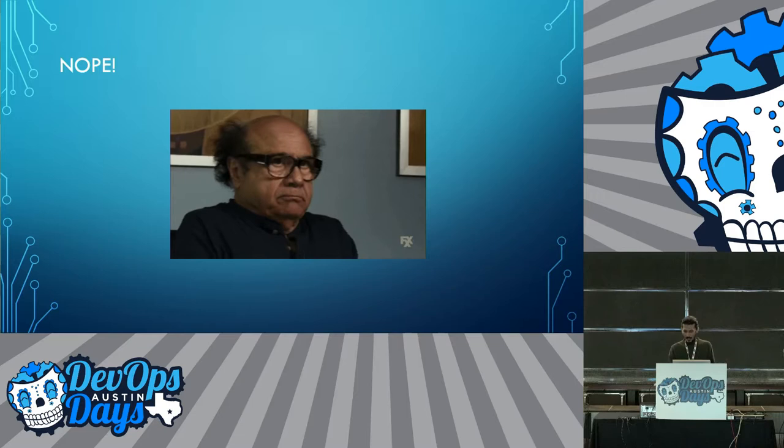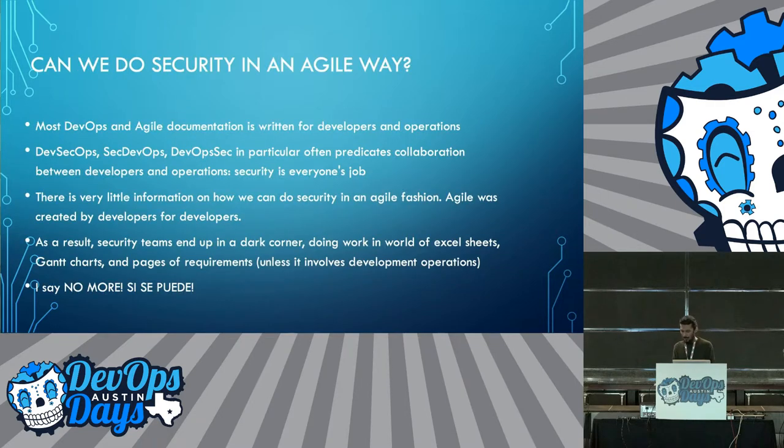A lot of people that I've talked to that are part of small security teams, typically blue teams, meaning that they are responsible for defensive security. Basically, they do security in this way where they are stuck in a corner, not necessarily collaborating with developers and joining in all the fun that is, you know, stand-up meetings and things like that.